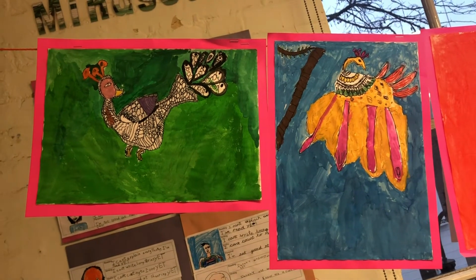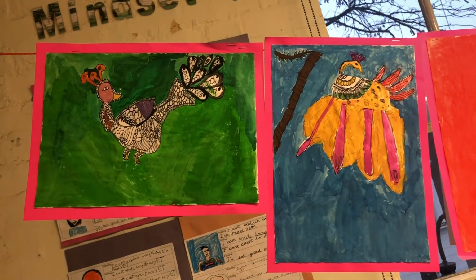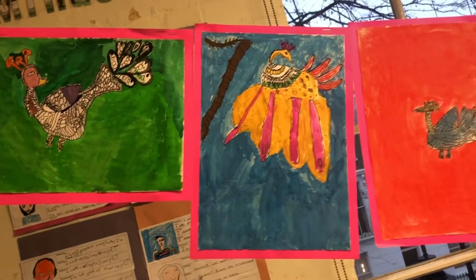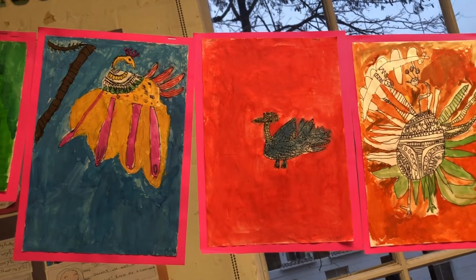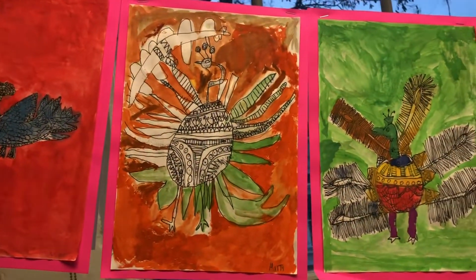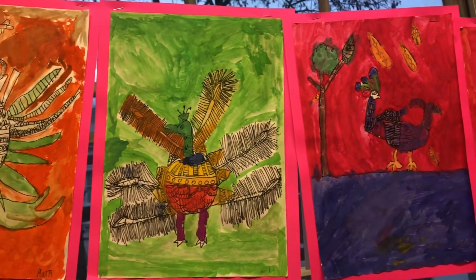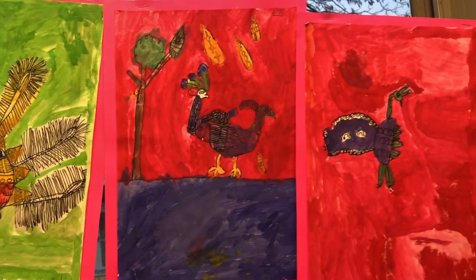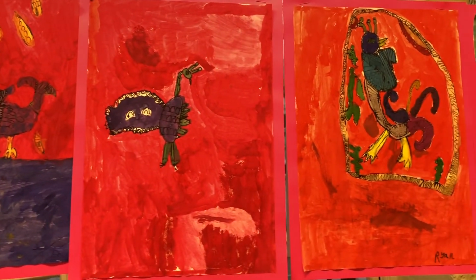I hope you can see these ones clearly as I struggle to hold the camera above my head. The use of colour in these paintings is incredible. It was a fabulous effort by all the children. What was lovely was to see all of the work the children were doing at home while we were doing this project.